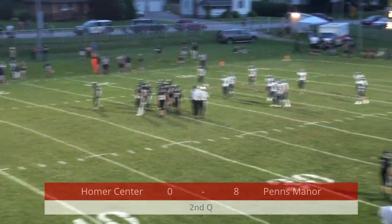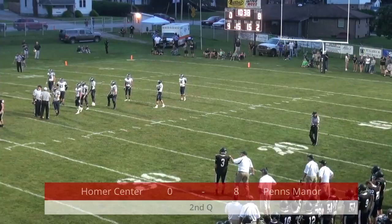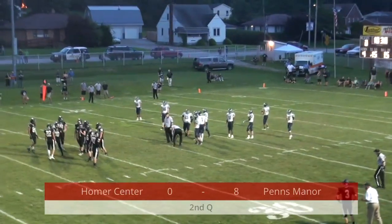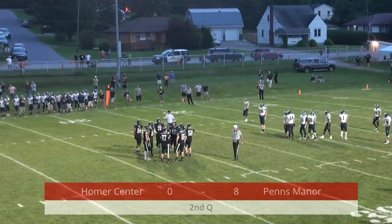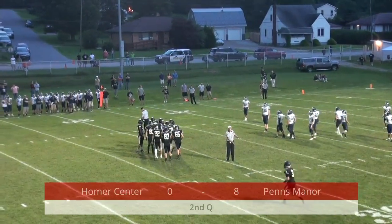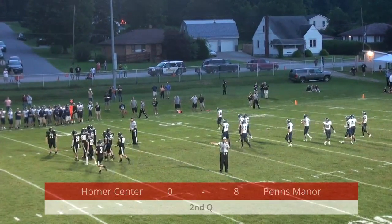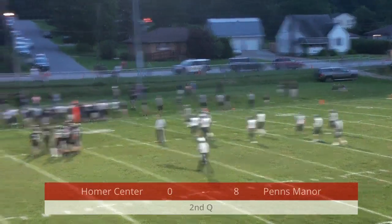So barring a bizarre turn of events here, it's at the 25-yard line. Or let's see, where are they going to put it down at? It's 5 yards, I believe, isn't it? Yeah. They back it up to the 29. Just moments ago, Homer Center had a second and goal from the 5.